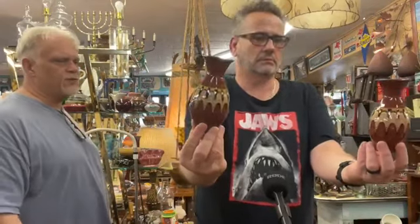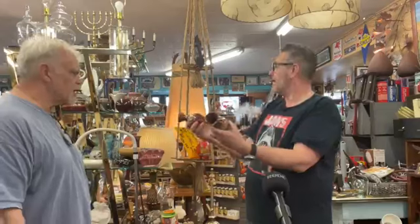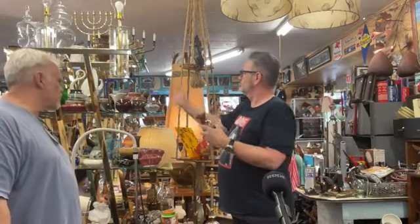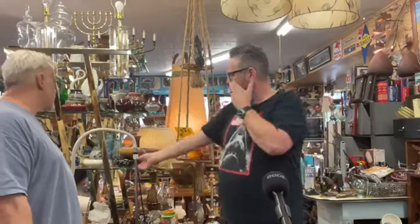doing it. It's the same thing with the Mexican silversmiths in Mexico. A lot of those are third and fourth generation artisans that have been doing this for generations.